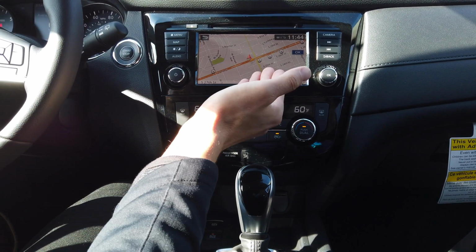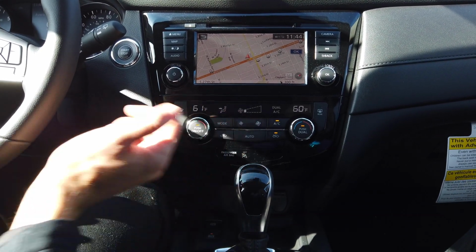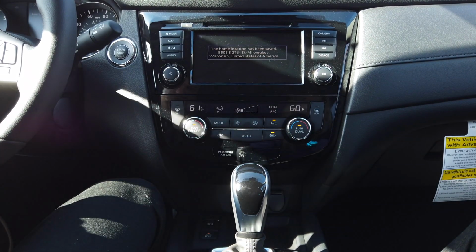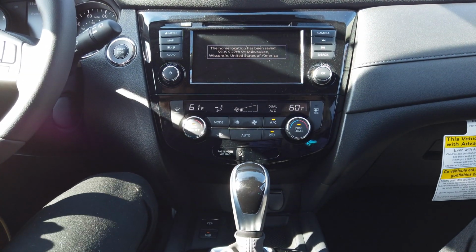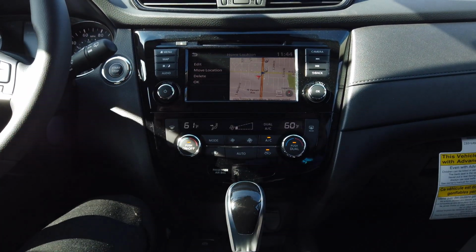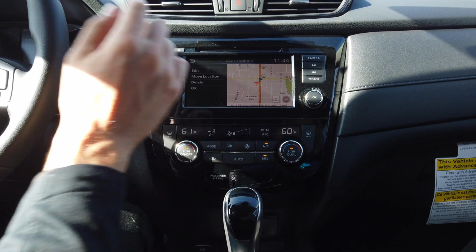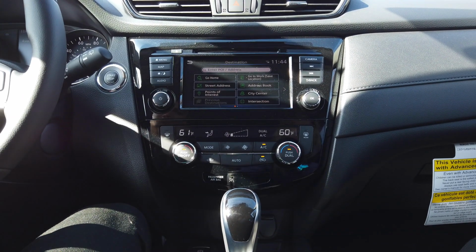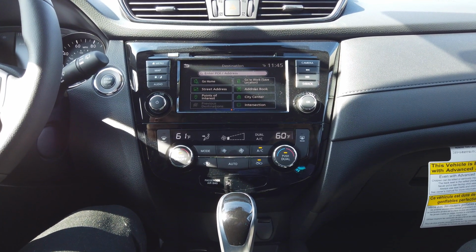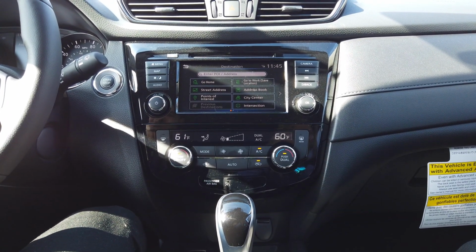And then it will show me exactly where we are. And that looks good on the map. And all we'll do is click OK. And now my home has been set for the dealership. So whenever I want to get home, it's already saved into my address book. And I'll click OK. And now whenever you're ready to get home, you know exactly where to go because your phone and your car has it set.